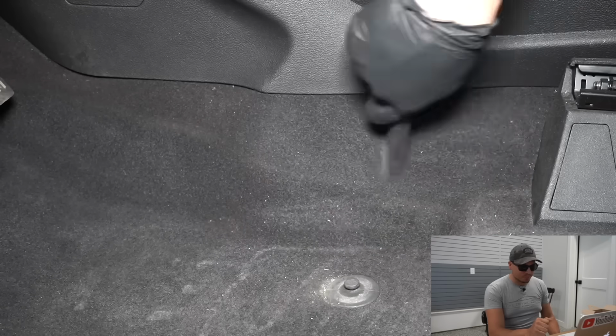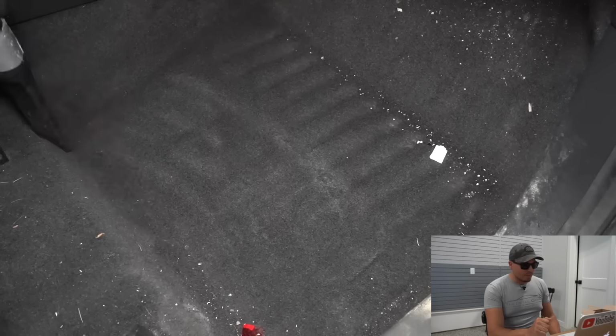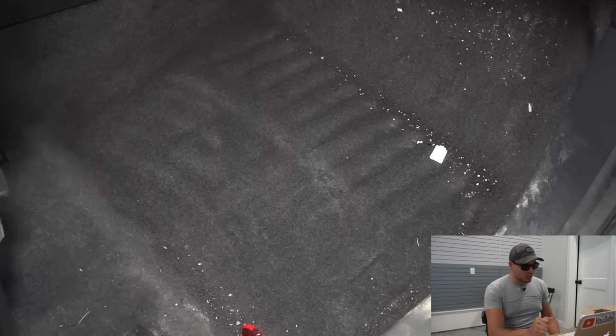Duct tape on the vacuum. You're not very cool. Shouldn't do that.